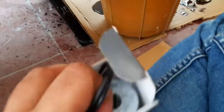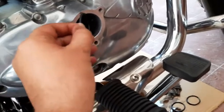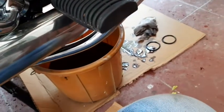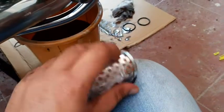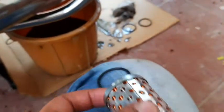This is the new oil filter. You get two O-rings with these. One will go inside and sit inside, and the other one will come on the outer layer. So this is the new oil filter. This will be the outer portion of the oil filter. One O-ring will go inside.